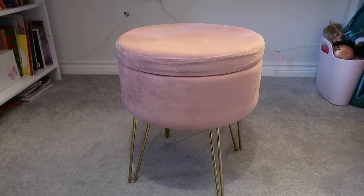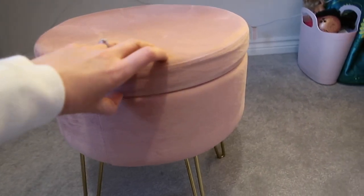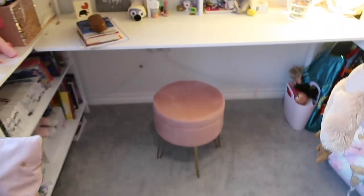And then this one turned up in Aldi, and I think it was £25, so an absolute bargain, and it's got storage in there as well, so she can put more bits, more stuff that we don't need inside the stool.